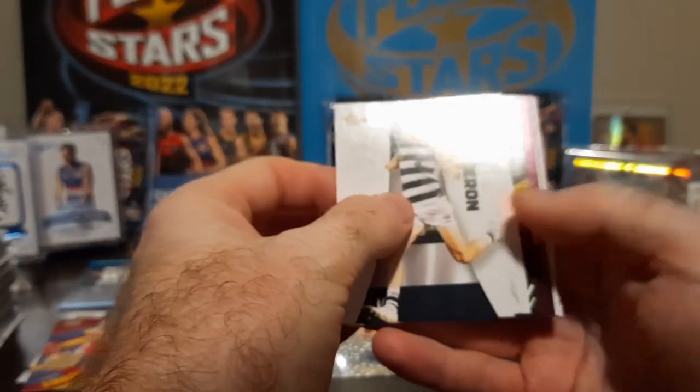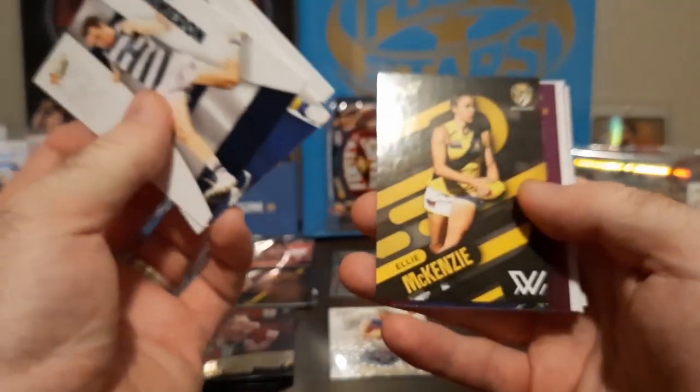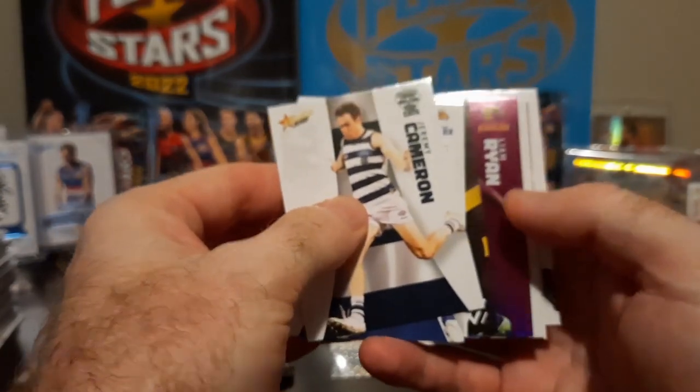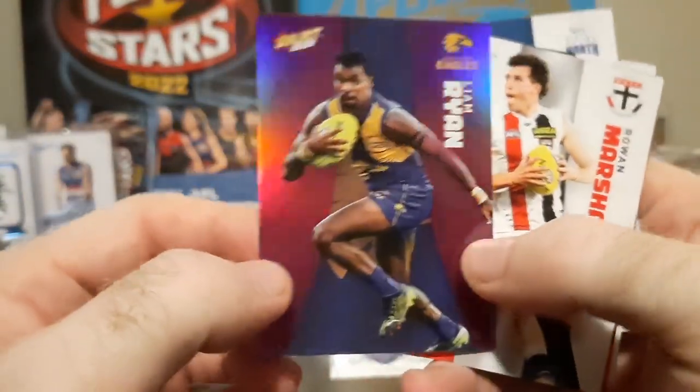All right, what have we got here? Oh, check this out, guys. No, it's a... I thought the AFLW card was something else. All right, we've got a purple parallel. Liam Ryan, Flying Ryan from the West Coast Eagles. Purple parallel. Absolute star on the forward line of the Eagles.